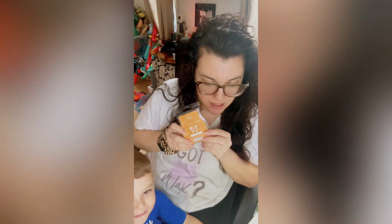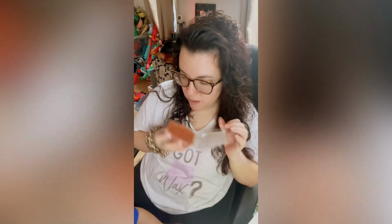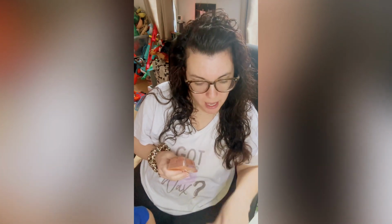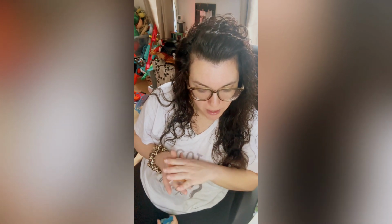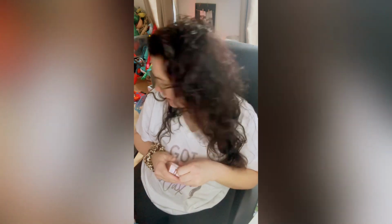So this one's Everything Nice. This is a good one. It has butter, like a caramel, butter, pumpkin smell. It says sugar and spice and everything nice. Deep caramel and swirls of butter with roasted pumpkin and glazed pecans.